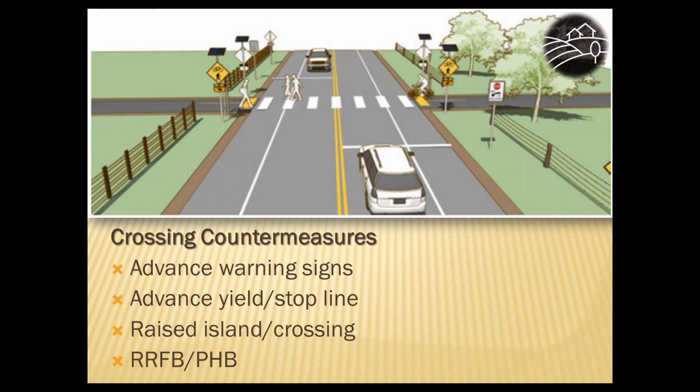And then finally, you could enhance the crossing with something like a rectangular rapid flashing beacon or a pedestrian hybrid beacon. Greg, you had some thoughts about those. Sure, yeah. The rectangular rapid flashing beacon versus the pedestrian hybrid beacon, they're definitely two different levels of control there. The flashing beacons are really advisory. They are to catch the motorist's attention, whereas the hybrid beacons are there to stop the motorist and to allow free movement of the cyclists and pedestrians.